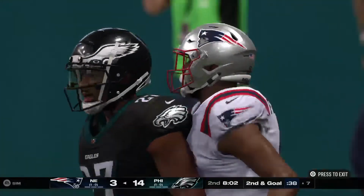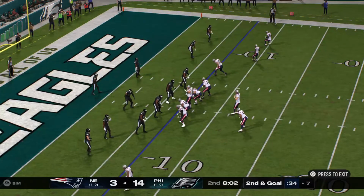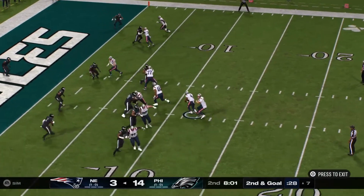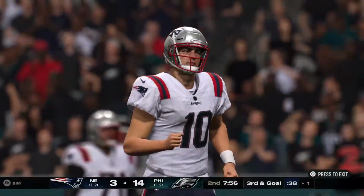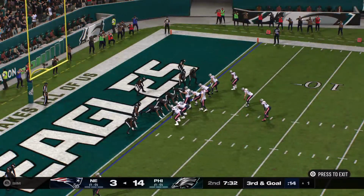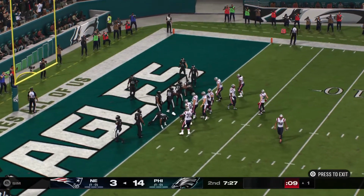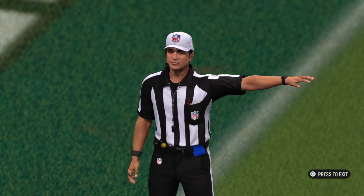And he can't hang on through the contact. It's incomplete. What a good job defensively to meet him just as the ball was arriving. And it'll be 2nd down. A carry now for Gibson. And he's close to the goal line, but they're going to mark him short, put him down at the 1. The ball inches from the goal line. 3rd and goal. And now movement up front. This crowd is making it tough down deep in the red zone.